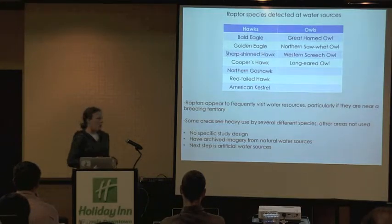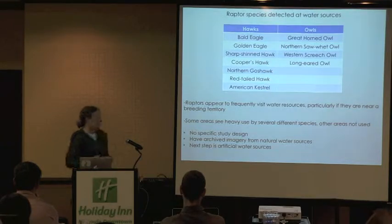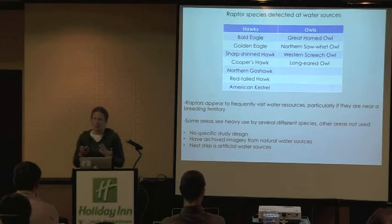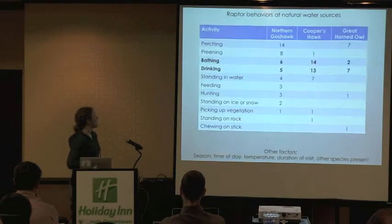And we've archived, or I've looked through the archive of imagery from natural water sources. So we're talking about Davis Creek and some of our streams and pools. But the next thing we're going to start looking at is their use of artificial water sources, since we have so many of those on the ranch.